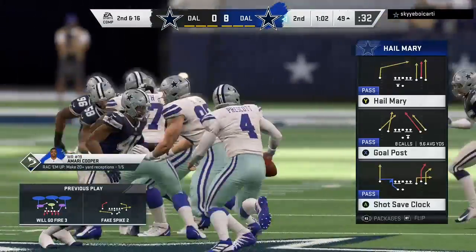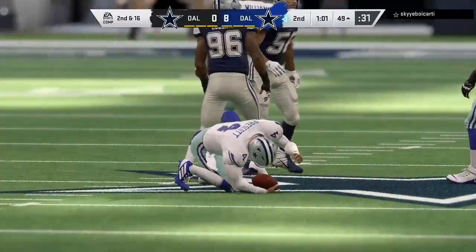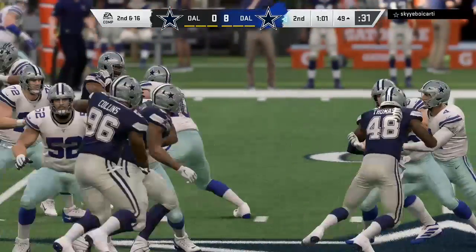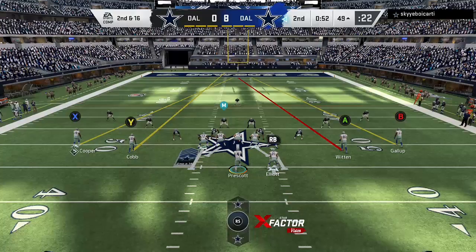Partner, the Mike linebacker, the middle linebacker, has so many different responsibilities. How excited do you think he was to get home with that blitz? Yeah, he wants a sack. He got it. Sacks, a growing theme in this first half. This is 2nd and long.